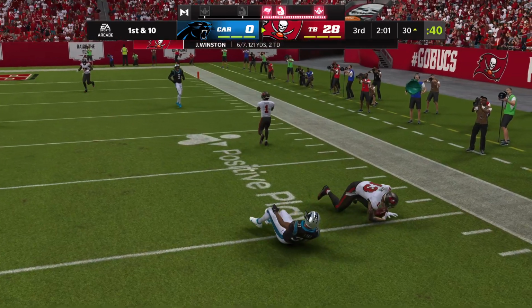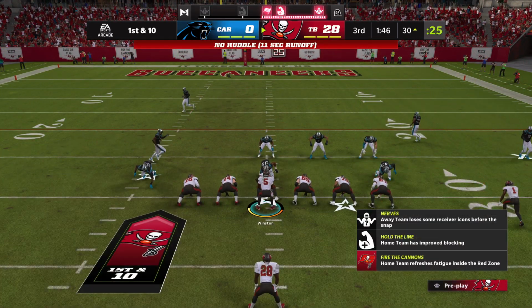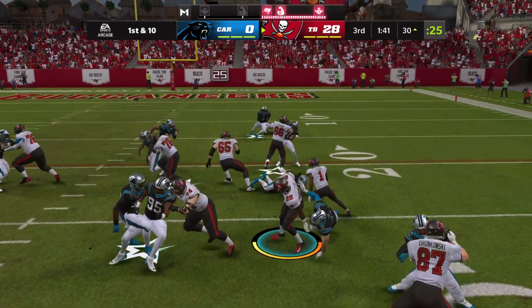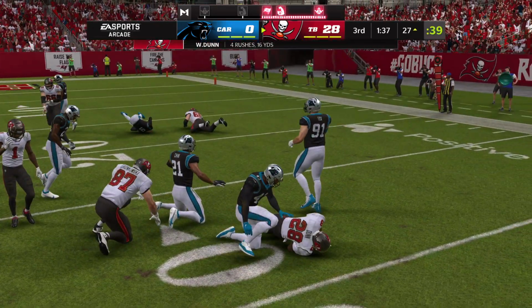It's caught by Mike Evans. And he's going to get this down near the 30-yard line. On 1st down, done. Able to fight through one tackle. About 3 yards there to the 27.